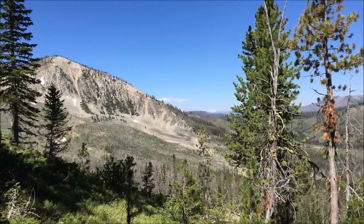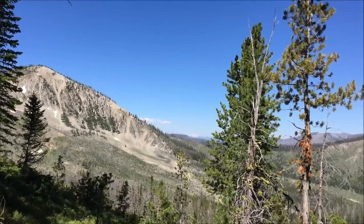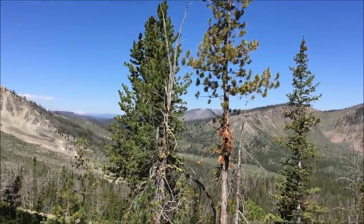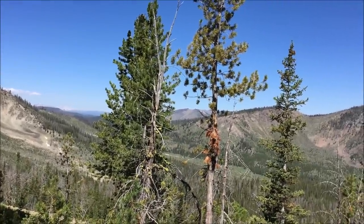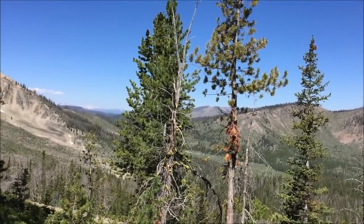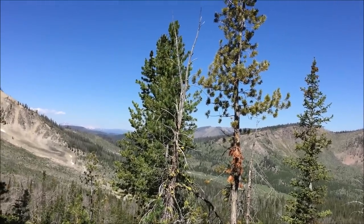Hey, good morning. It's day five. We are well en route to camp for night six. Boy, I'm at a loss of words right now. We're climbing up 2,100 feet here to this pass.